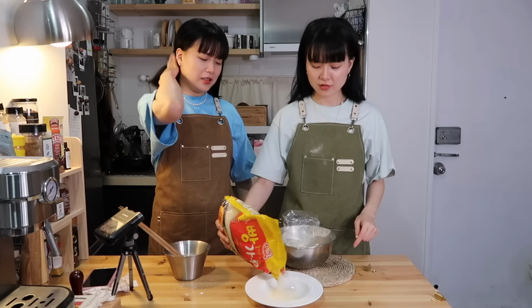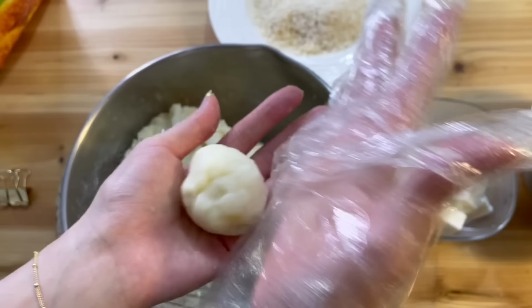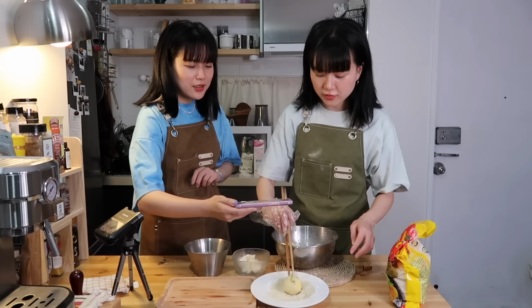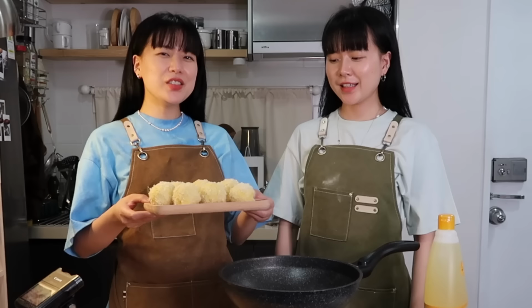Here's some breadcrumbs. I'm gonna create a little ball. I'm gonna create a little hole. Oh, you put the cheese inside? Yeah. Roll, roll, roll. Dunk it in the breadcrumbs. Wow! This is gonna be really good. Yeah, that's pretty much it. We're gonna fry them. So 7 balls ready. We'll put 2 more here.